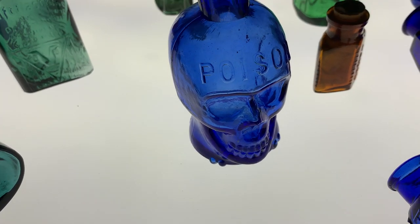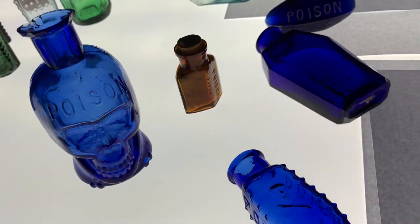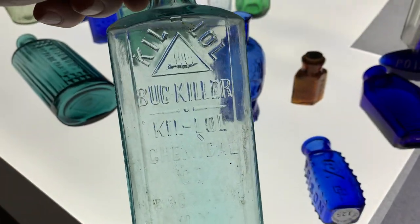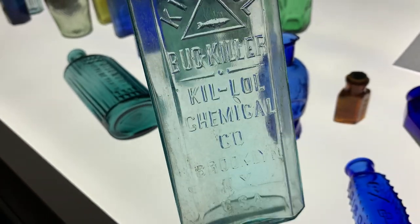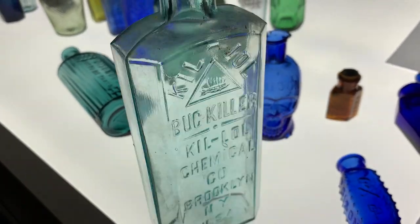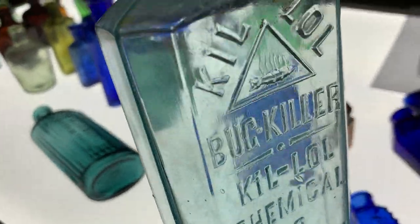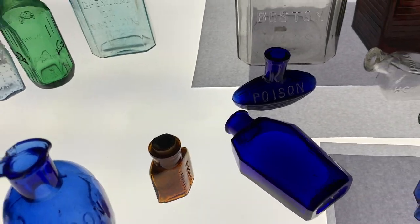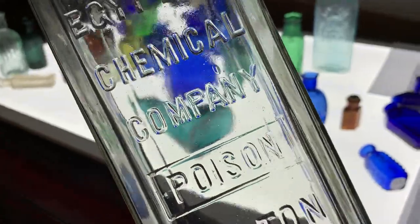So then after the KU bottles, they go to bug poisons. So this is a bug poison. It's a Kill All, bug killer. So that would be your KXs. And then last is the KZ, which is embalming fluid.